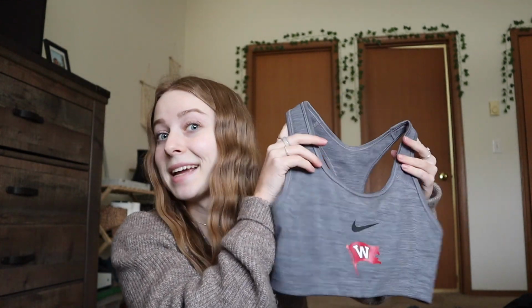Another clothing item that has been helping me work out are Nike sports bras. And I don't mean all the cute ones. I literally mean the most basic Nike sports bra. That's it. It's the most basic one you can buy. This thing is the most comfortable thing ever. I hate bras. I hate them. They hurt my rib cage. They feel like I can't breathe. Not comfy, right? These things I could wear all day, every day. They are so comfy. This is actually a Whitworth cheerleading one, but we don't talk about Whitworth cheer anymore. But I still wear this because it's so comfy and they're only like 20, 25 bucks.